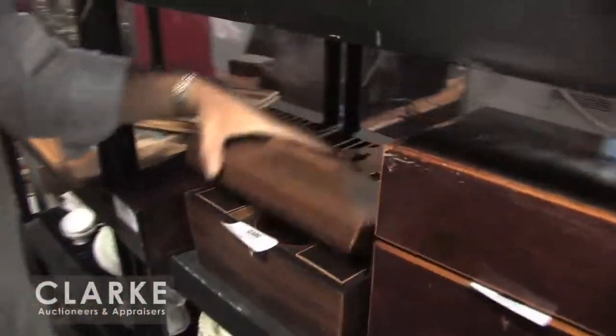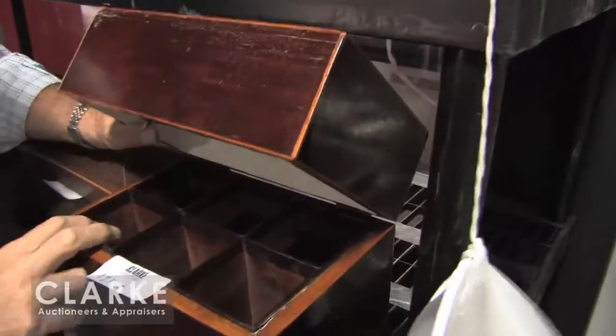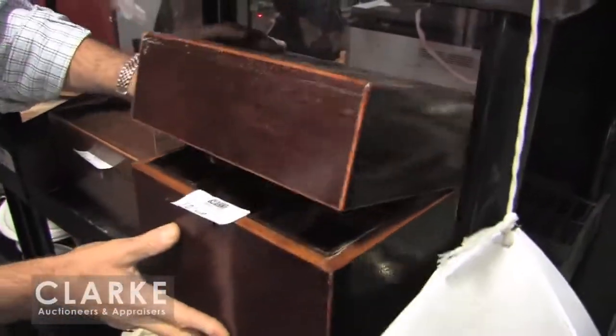More boxes, including tea caddies, a decanter box, Sheridan, English, antique.